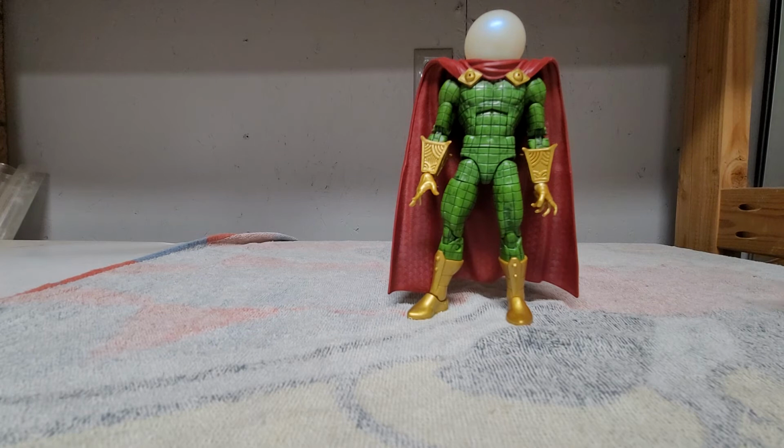The figure is really nice. Its colors are more of the 90s animated series colors, but with the design of the 60s style. But the colors still really pop. I much preferred it instead of the lizard Mysterio, which was super expensive still. So again, the same with Electro and Mysterio. They had an expensive Toy Biz counterpart, and then an even more expensive Hasbro figure.